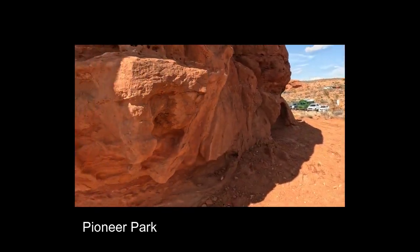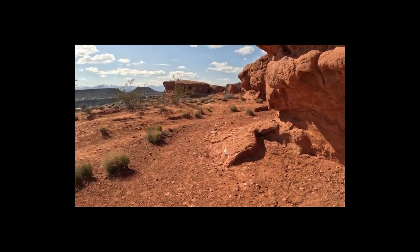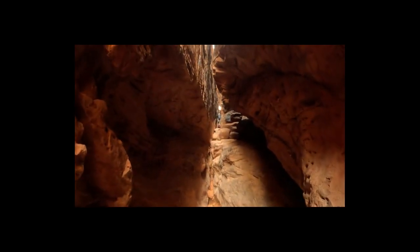Pioneer Park in St. George is a great place to explore for the whole family. There's a short but very tight slot canyon, small arches, sport climbing and bouldering on gritty sandstone. All the hikes and approaches to the climbs are all pretty short, probably within a mile of each other.